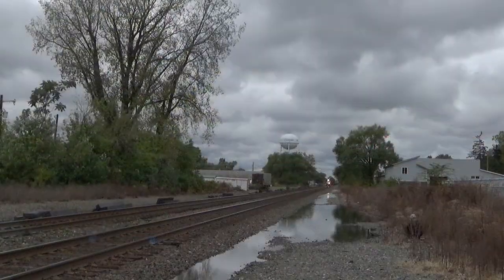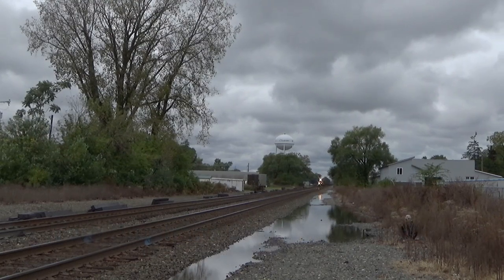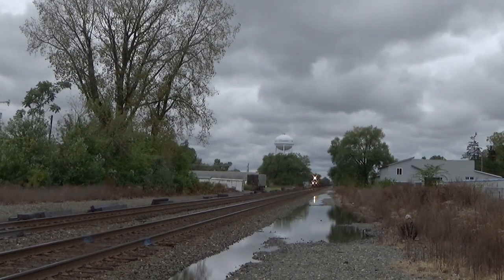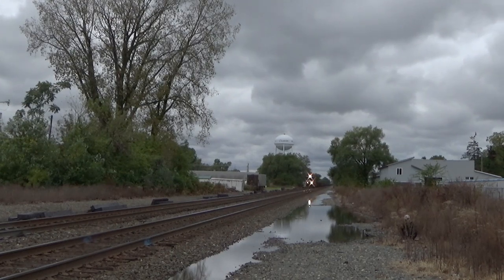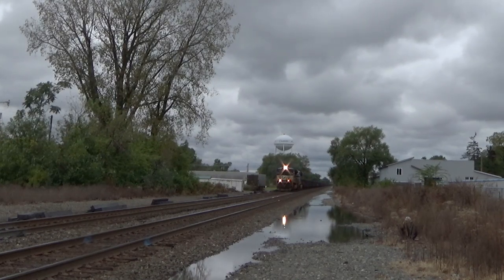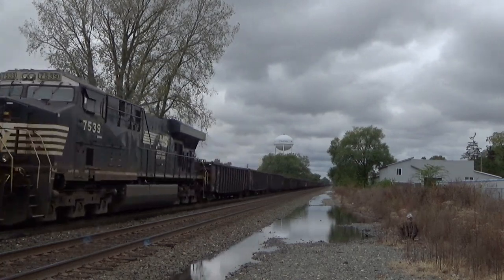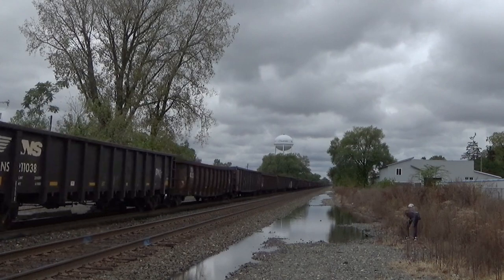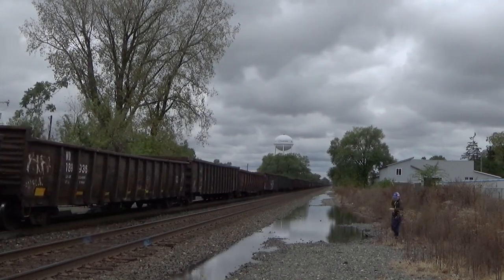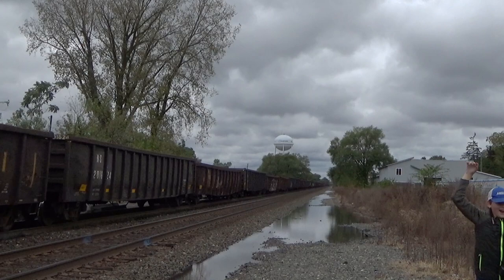After 10 minutes that other one went by, we get this other eastbound that is coming this way. This one, however, is coming from Indiana Harbor, Indiana, to Corvette, Alabama. So he's got a long way to go for this train to journey. This is a steel train from Indiana Harbor. The leader is an ST-70 Ace, and the trailing unit is a DC Gevo, trailing second. These loads are heading for Corvette, Alabama. You can see Matt being stupid over there. 60C from Indiana Harbor to Corvette, Alabama.